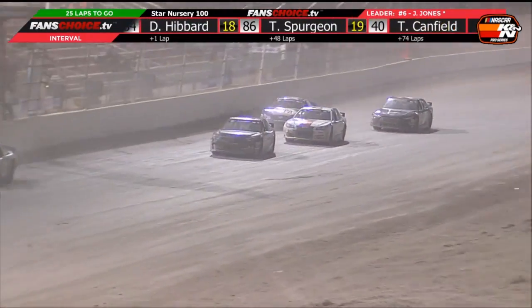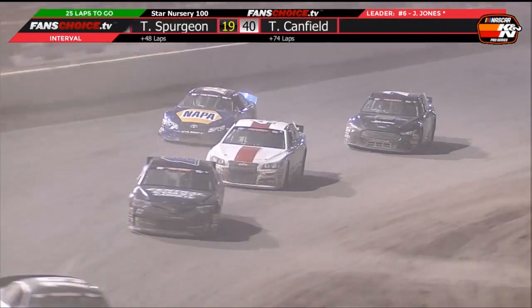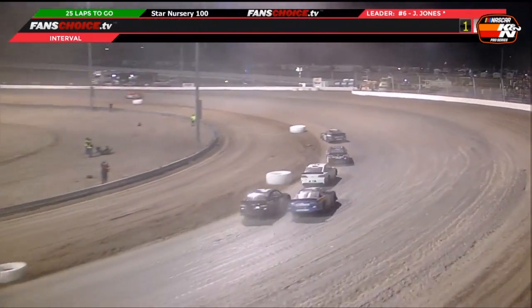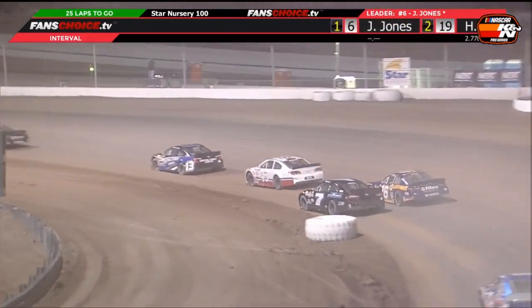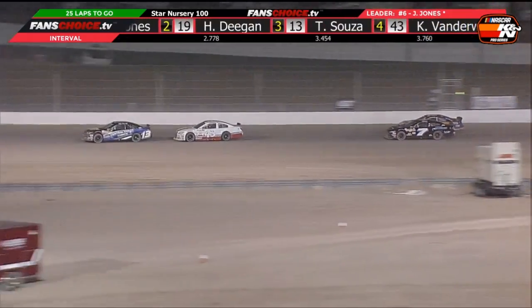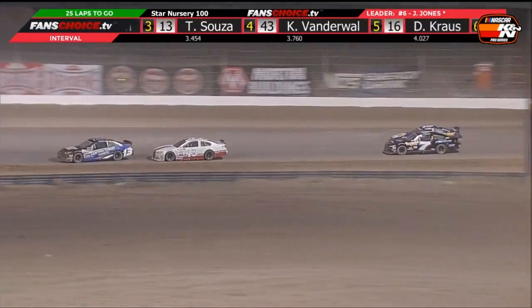Boy, look at this battle right here. Vanderwall now gets up front. Look, here comes Tanner, the 7 car, Scott. He's picking it back up. Some of these drivers moving up now to the front. Joey Tanner in that 7 car, the dirt guy, a lot of experience on the dirt.